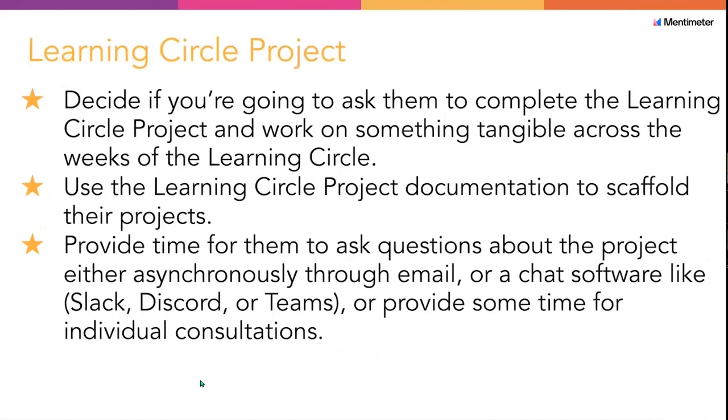They did. Spoiler alert. And then the Learning Circle project. You get to decide if you're going to have them do this or not. So I really like the idea of marrying the act of doing open pedagogy to the act of learning about open pedagogy, because it helps transfer skill and it gives them something that they can walk away with and use after the Learning Circle project.